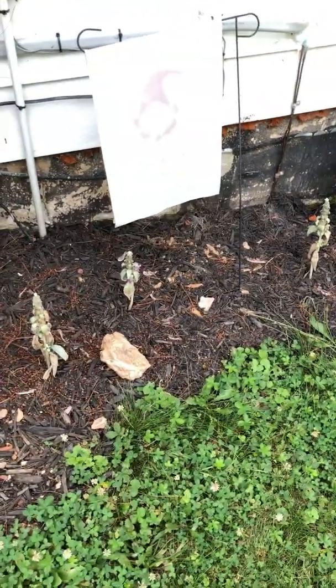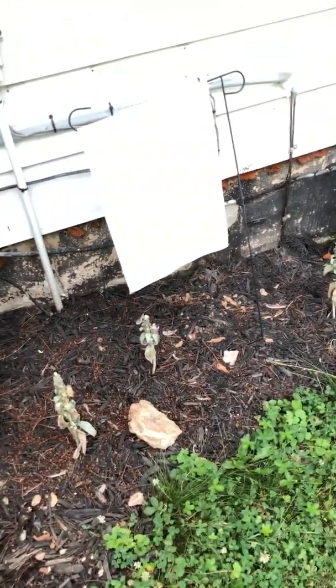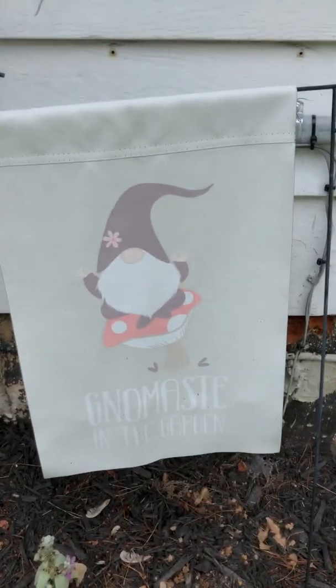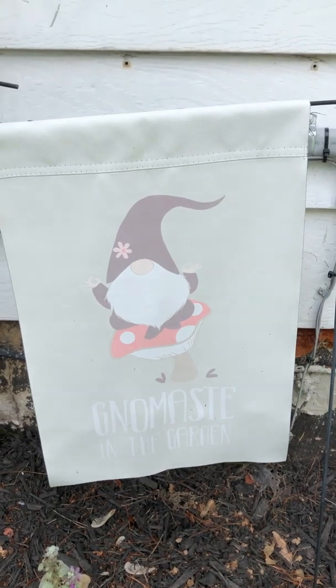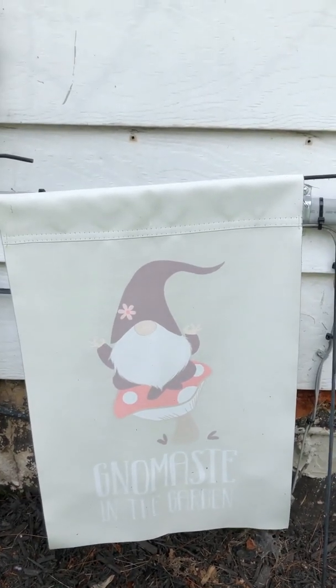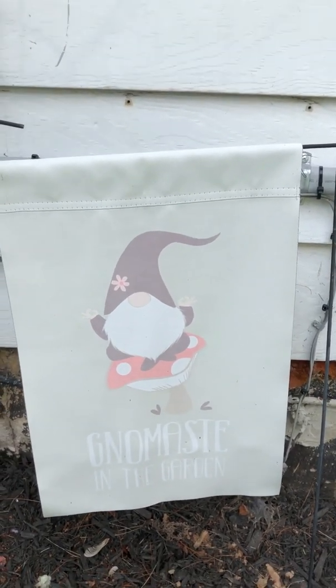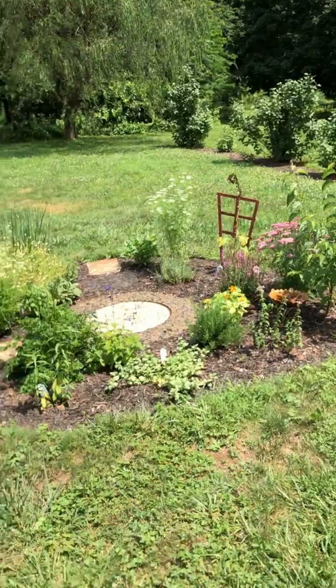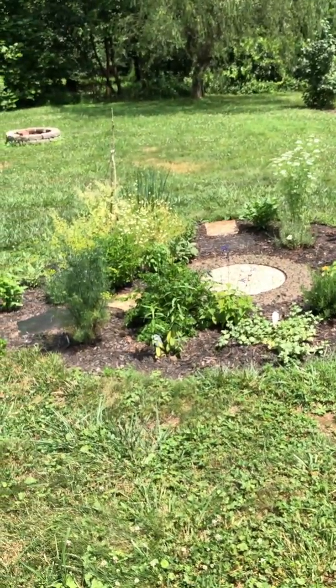My lamb's ears, I got them from a plant swap as well. My favorite garden flag in the world. I don't know if you can see this, but it says Namaste in the garden, spelled with a G, because he's a gnome. All right, and then if we do a quick spin around here, there's the herbs bed.